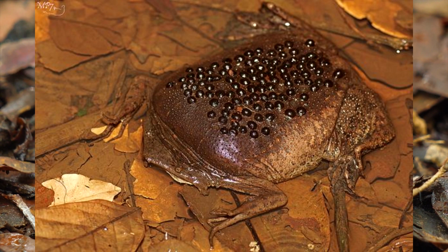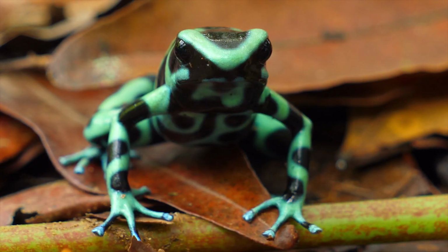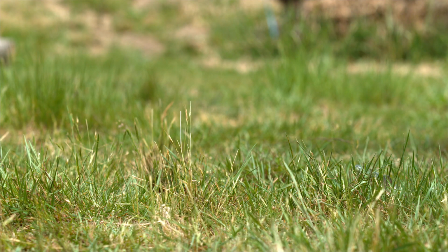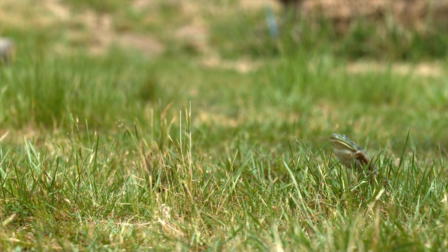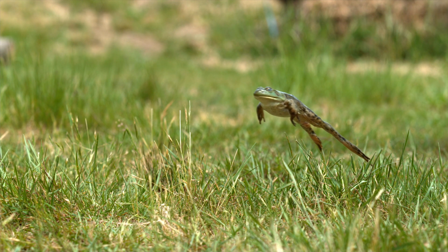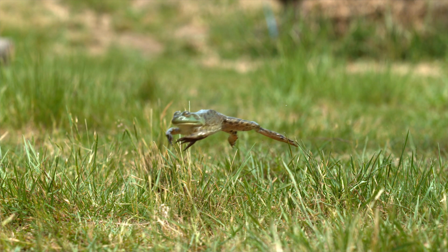Pipa pipa, the Suriname toad of South America, carries her young embedded in the skin of her back. After months, the eggs sink gradually into the female's back and a skin pad forms over the eggs. The developing juvenile frogs are visible inside their pockets for several days before hatching. They emerge over a period of days, thrusting their head and forelegs out first, then struggling free.